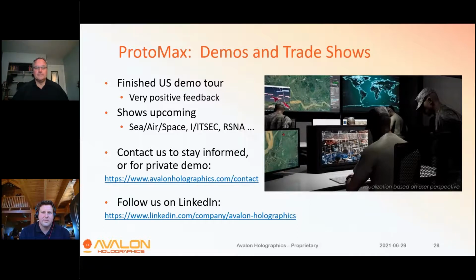Samuel says, what will the solutions be for capturing 3D scenes for entertainment applications?